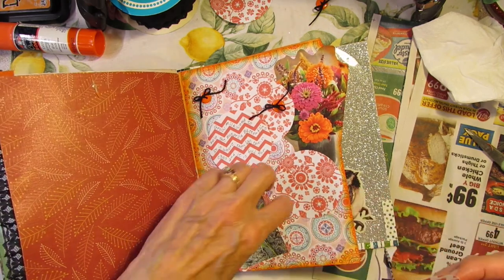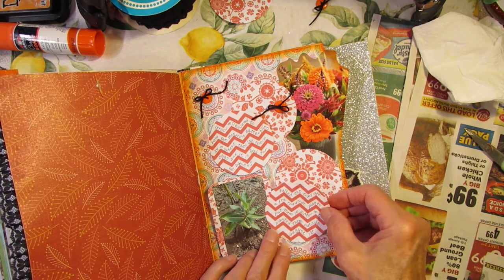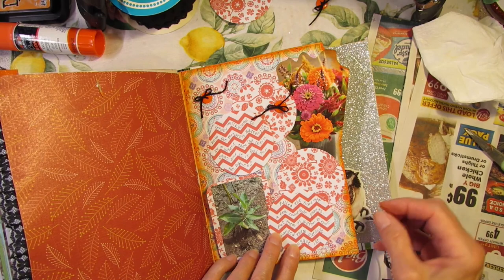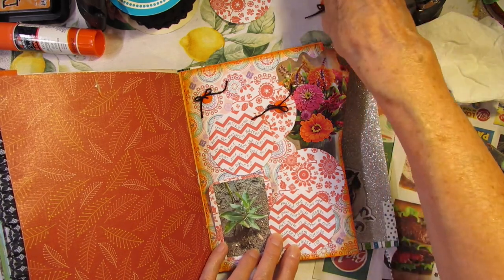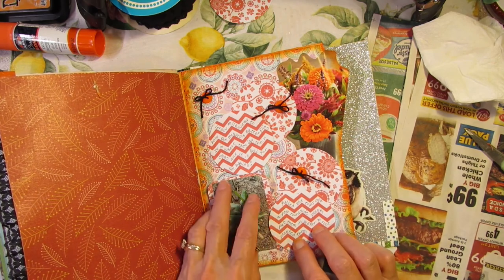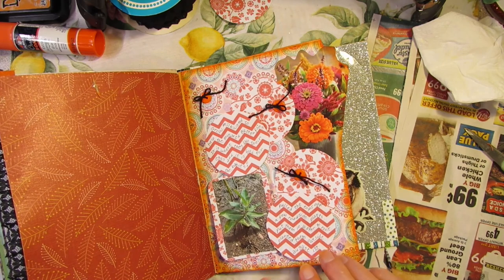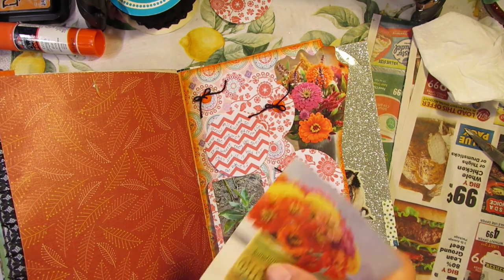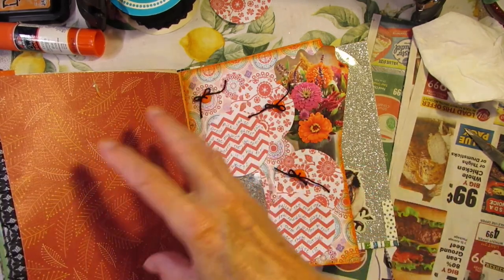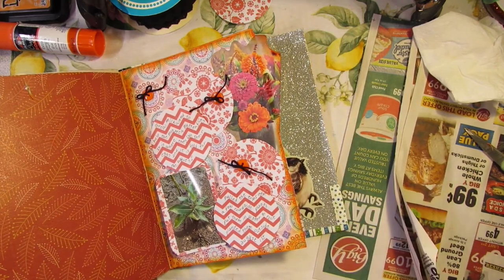And this goes actually that way. And so I'm going to put this down here. And I'm going to put one more button over here. And get this all glued down just like that. And then I will come back tomorrow and do some more zinnias on this side. And hopefully get started on my other stuff.